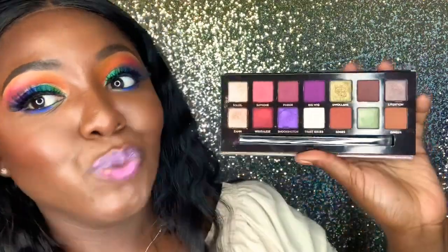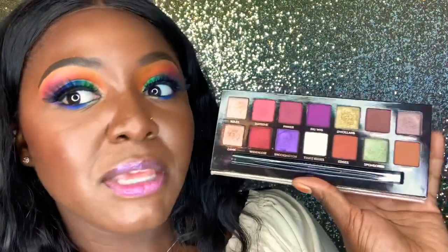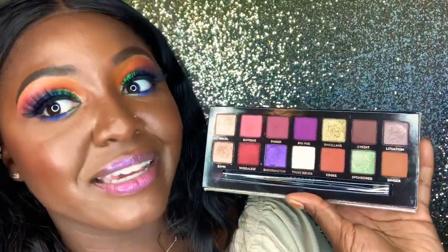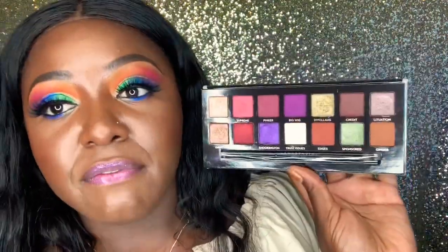So I just feel like people are just finding ways to hate pretty much and just want to find something bad to say about a palette because Anastasia didn't offer you a palette. That's just my opinion though, so that's just how I feel. Overall, I think this is a very nice palette.